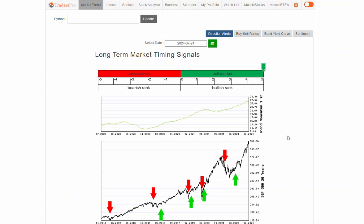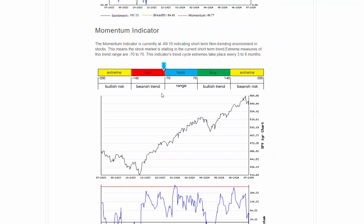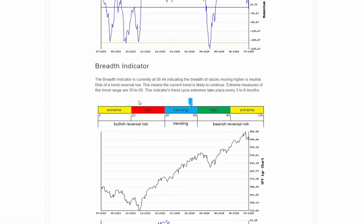So definitely some weakness in this overall trend, sitting at the upper end of the range, which we've been talking about now for several months. We saw momentum move back sharply, hovering right on the edge of that bearish trend. A couple of indices are in that bearish trend, particularly technology. We'll take a look at that chart here in just a minute.